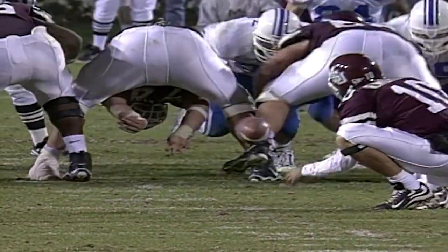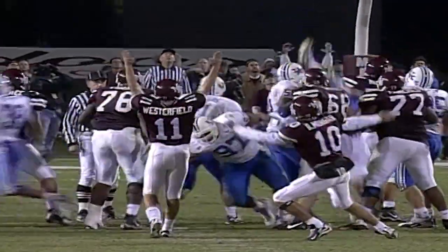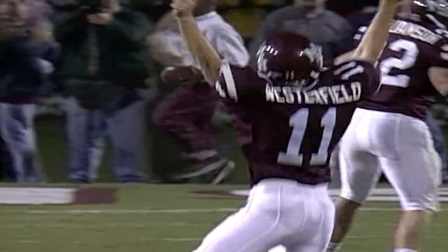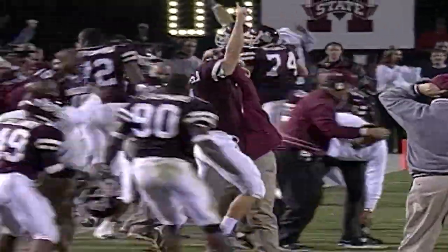We're waiting the pass back. It's put down. Westerfield kicks it long and high and good. Westerfield kicks it through with 5 seconds on the clock. The Bulldogs lead 23-22.